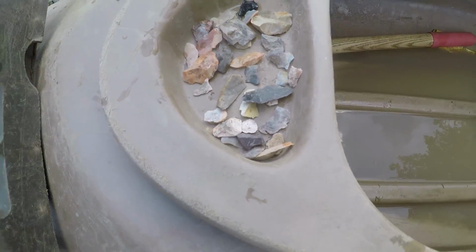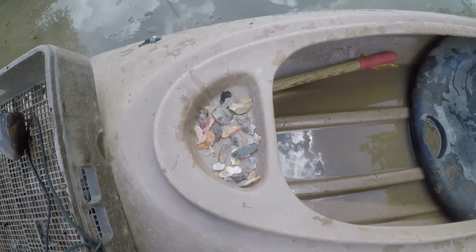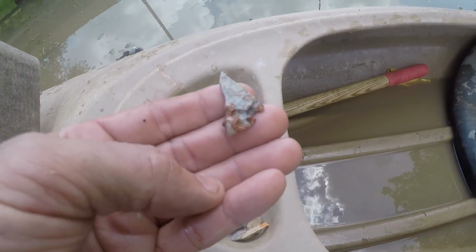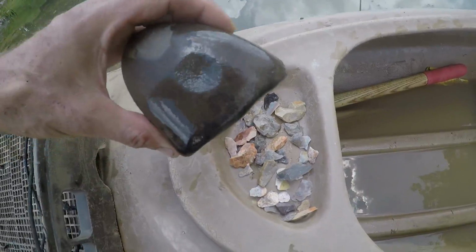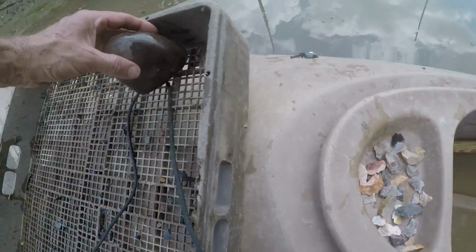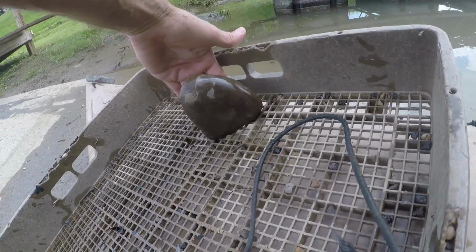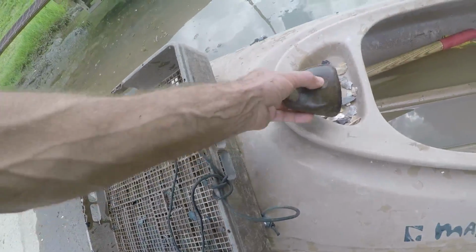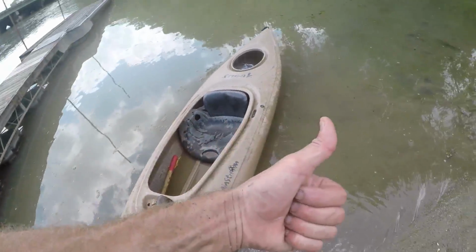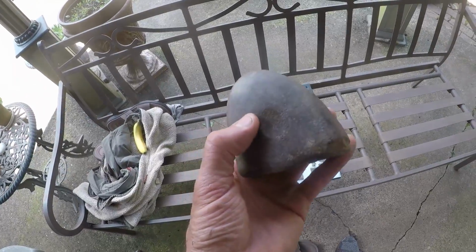Got other broken pieces in there and stuff, but I want to go to the dump, so I'm doing half a day. You see, I have potential for something awesome every day I go to the river. That's worth the trip. Don't have many hoof pestles. Look how nice that displays on that thing. But next clips will be in the dump, folks. Appreciate you watching.